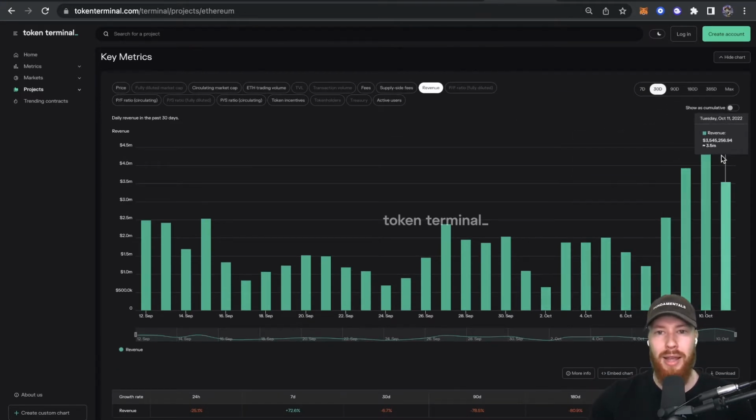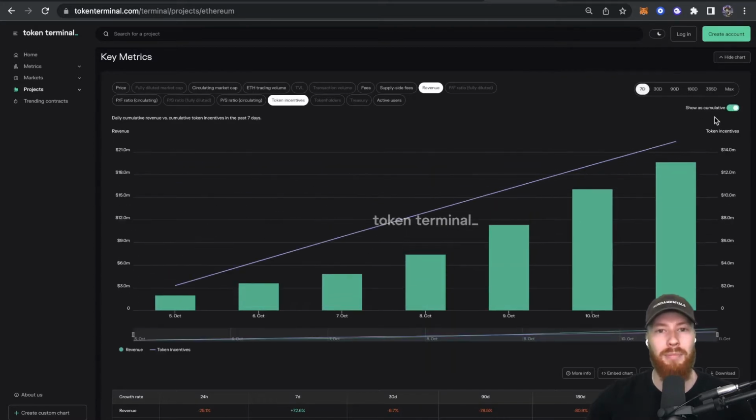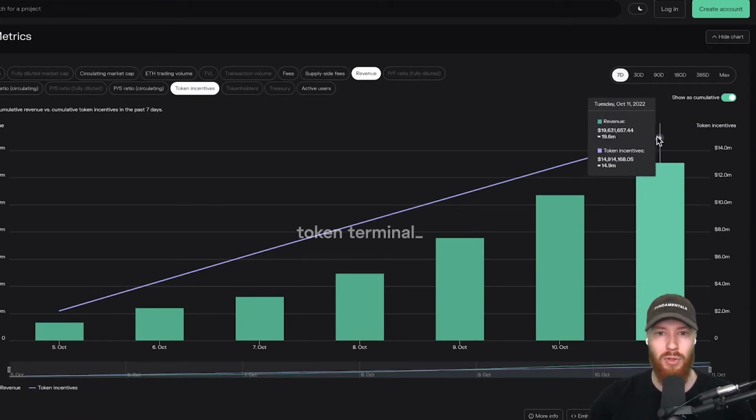We can see this as a spike in Ethereum's revenue, so the amount of ETH burned, on Ethereum's key metrics chart. And if we pull up token incentives, so the amount of ETH issued as rewards to validators, we find that the total ETH supply has actually decreased over the past week by almost $5 million worth. Now, whatever your thoughts are of XEN, it's safe to say that it's at least keeping ETH holders happy.